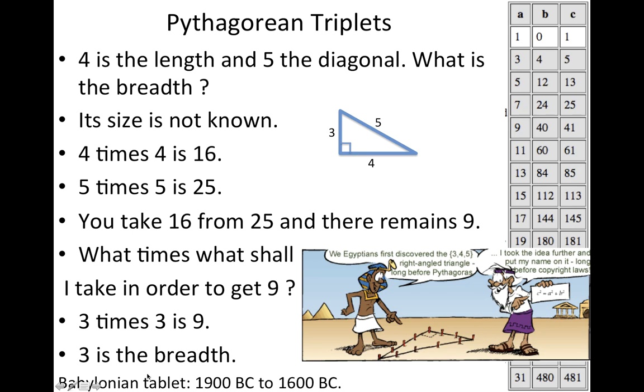We Egyptians first discovered the 3, 4, 5 right-angled triangle long before Pythagoras, and Pythagoras here says, I took the idea further and put my name to it, long before copyright laws.